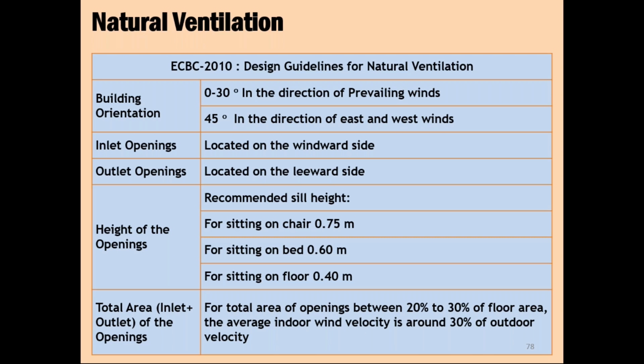But typically on the west coast of India, from Kerala to Mumbai, our predominant wind direction would be south-southwest. So if we keep those openings smaller and have larger openings on the north side, then most of the heat will go. And from the north side, we will get all glare-free light without much heat.